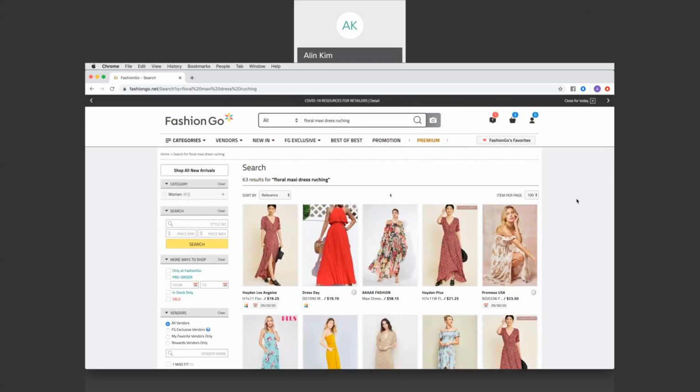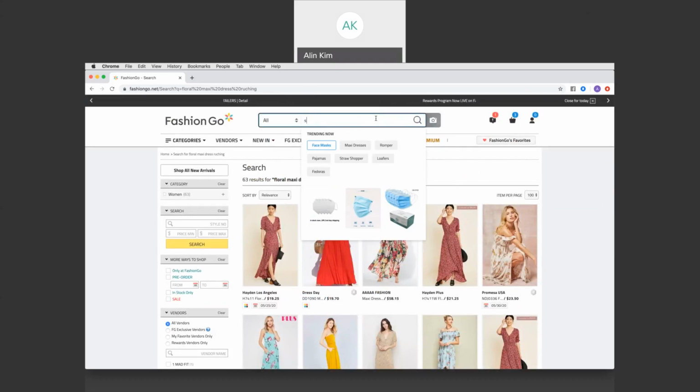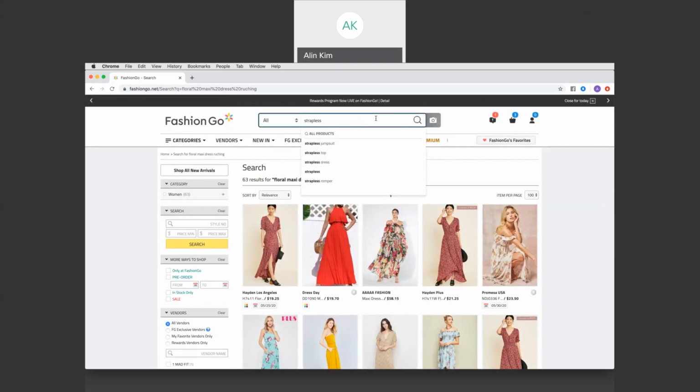And another cool tip about our search algorithm is that in conjunction with it, we also use a thesaurus database. So what that means is that we're searching for different variations of keywords. So for example, if I'm looking for strapless, right? If I were to look for strapless, our system also searches for no strap or strapless, because people have different ways of typing that in and searching for that, right? Or it'll even look up non-strap. So it pulls up all of these different variations of the keyword that you're actually looking for.